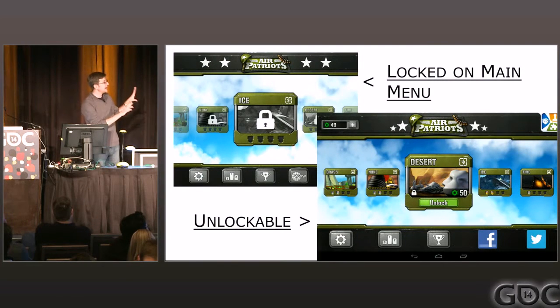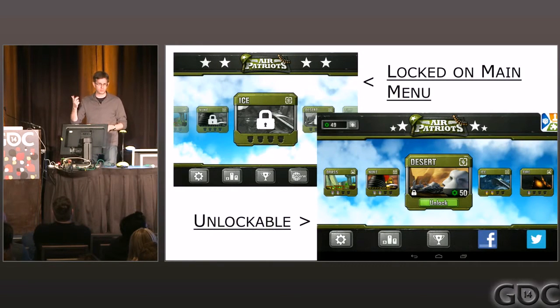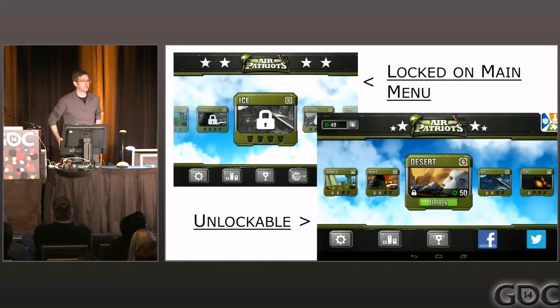So the A/B test is done with the second menu. This is the one in the bottom right. This new menu had an unlock button right on the stage itself. So you could just touch the unlock and unlocked. It was that quick. So one click. So some of you are probably saying, well, it's pretty obvious which one's going to win here. I think that the unlock on the main menu is better.